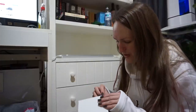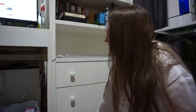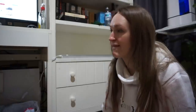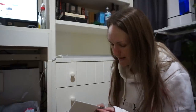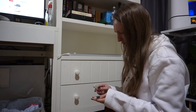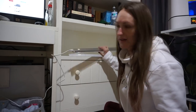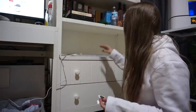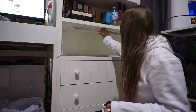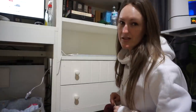I'm wondering if I should use this sticky foam stuff, or I'm kind of tempted to use Command strips in case I want to easily remove them. I think I might do that. These are great because they're fairly easy to remove, but they hold a lot of weight. These weigh nothing. They're super light. So I think they'll be fine with just one. See how we go. Battery's gonna die.